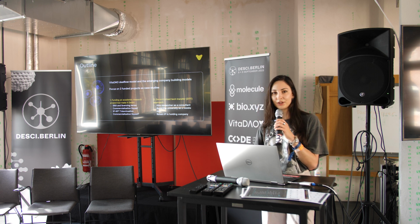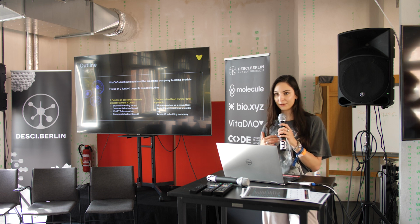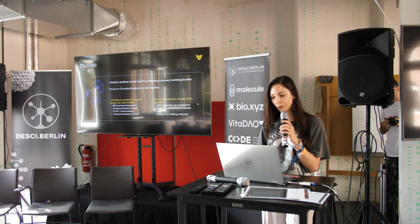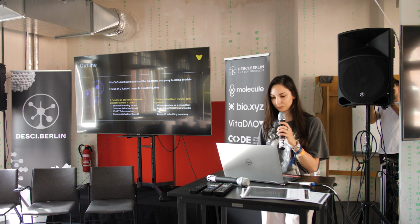And the second approach is decentralized tech transfer, where instead of funding a research project, we hire the researcher as a consultant and we outsource the experiment to a CRO or non-associated core facility. So we can basically retain the IP.